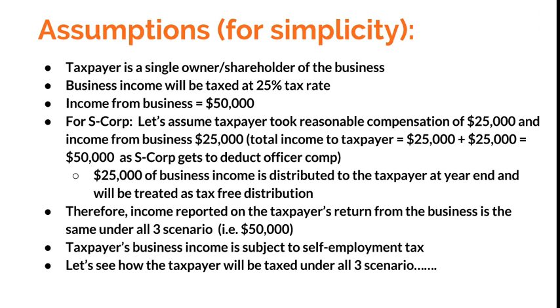Let's also assume that the income earned by this business is subject to the self-employment tax. Some income, for example, if the business earns income by investing in real estate, is usually not considered active business income, so that income is not subject to the self-employment tax. But everything else, like a plumber or accountant or a doctor or any of those kinds of businesses, income will be considered subject to the self-employment tax. So for this example also, let's assume that the taxpayer's business income is subject to the self-employment tax.